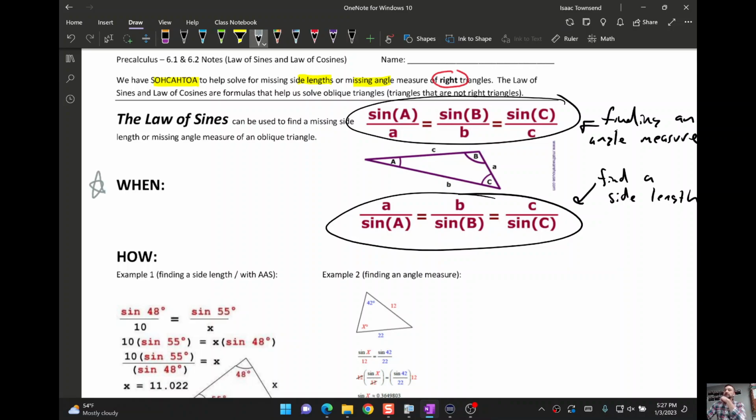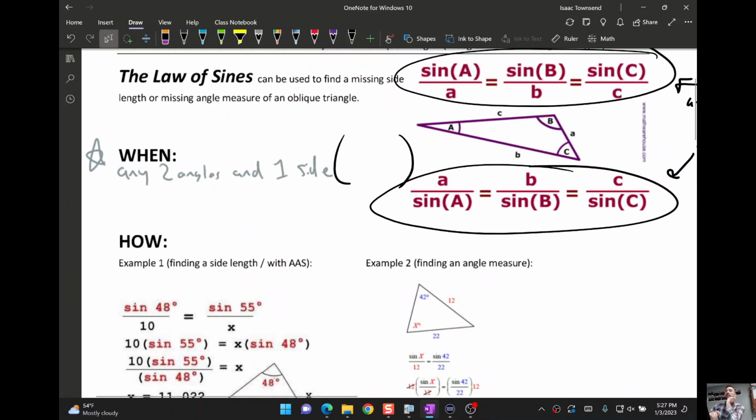You can use law of sines if you have any two angles and one side length, and we will ask you that. And sometimes we refer to this as angle, angle, side, or angle, side, angle. Both of those have two angles and a side.